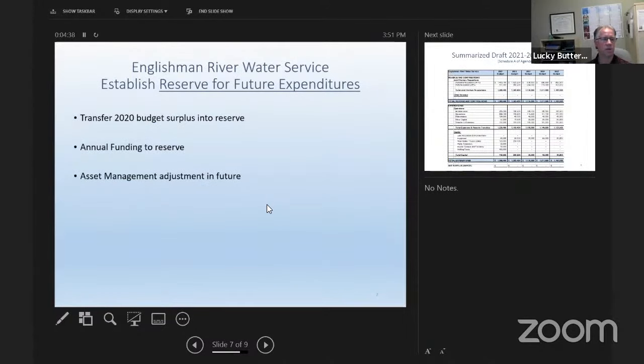And the next discussion is basically on the reserve. What we're looking at is trying to set up a reserve for future expenditures. So when something comes up in the future, we'll have a reserve to cover it, as opposed to having to go back to each of the joint ventures to ask for more money. Right now, the initial proposal is for $100,000 a year when we complete the asset management for this project. We'll come up with a better number for that. Right now, it's not based on any necessarily reality. It's just to get something in the reserve so that when some of these expenditures come up that are unexpected, we'll have something to cover it, as opposed to going back to the ratepayers.